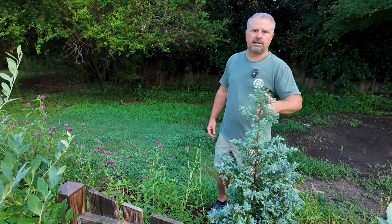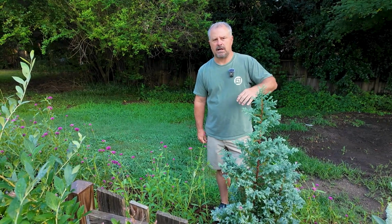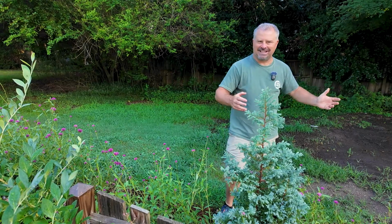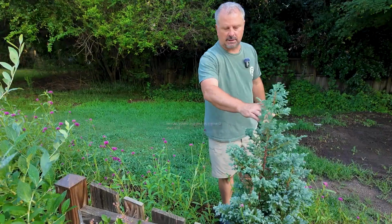Conifers, the story of conifers in this garden is they get 2 or 3 years in a container, and then they go to a spot probably that they're not going to end up in, and then they get moved again, and then they land in a spot where they're going to stay. And that's the story of this boulevard cypress, but it's still in great shape.